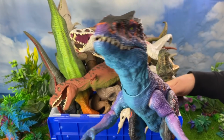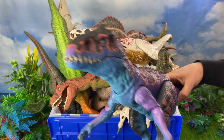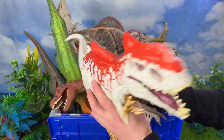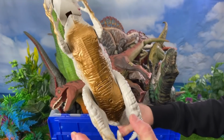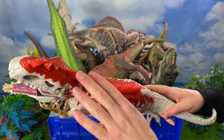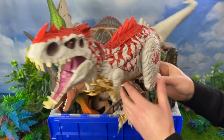I really like this one. This is probably one of my most colorful dinos in my collection. Moving right along, we've got this hybrid Indominus Rex right here. Check this out. It's got the gold bottom, the white sides, and then the super bright red along the top. And this hybrid Indominus Rex does have some features too.